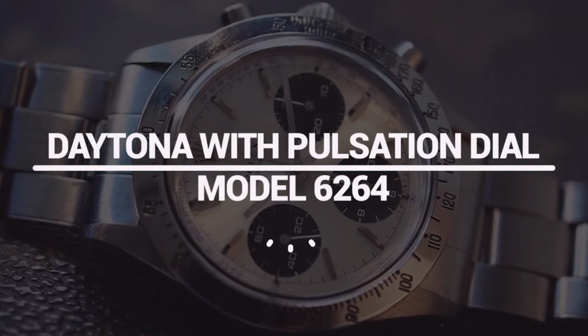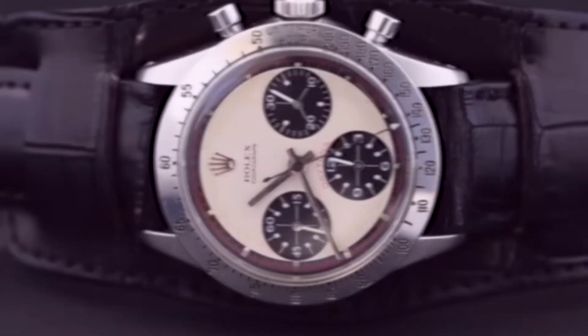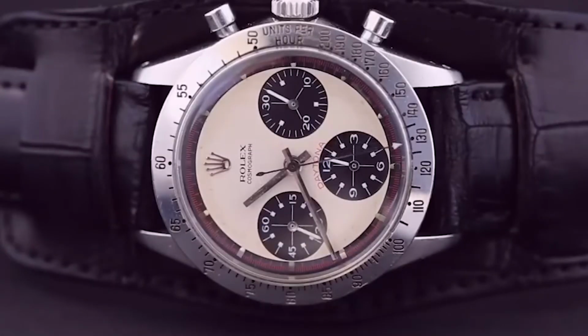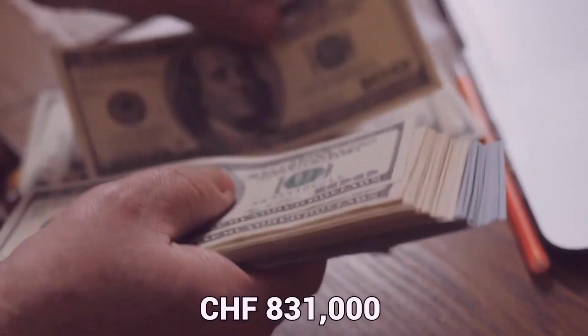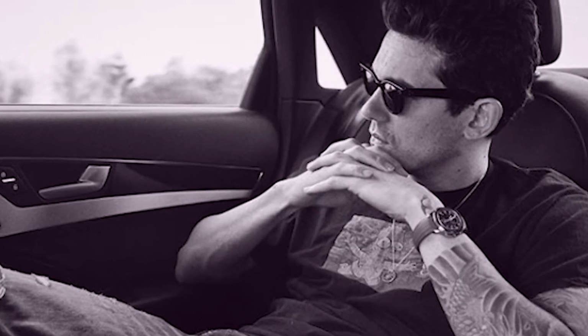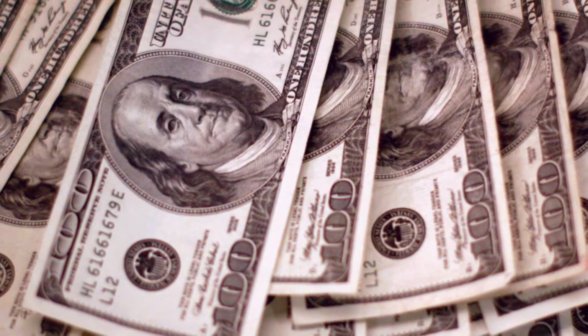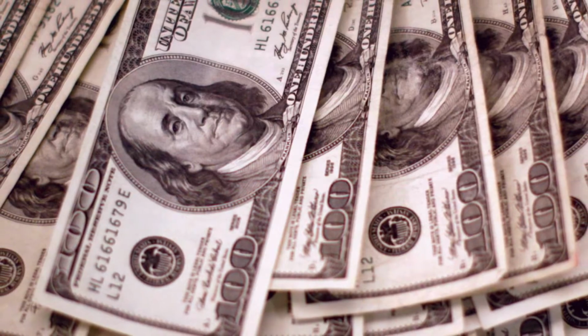Daytona with pulsation dial, model 6264. According to John and Ben Clymer, only 8 or 10 pulsation dials have been found in the wild. A Daytona Ref 6239 pulsation sold for $831,000 at the end of last year. Similarly, the one-of-a-kind Mayer 6264 pulsation dial is guaranteed to command a premium price, $1 million in all.